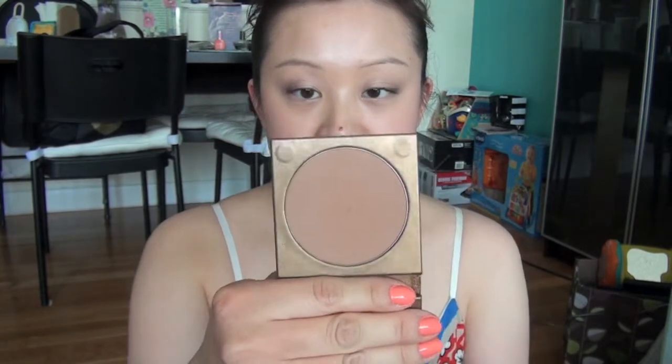This one's the Tarte bronzer, and this one is in Park Ave Princess. This is the first bronzer I ever bought, and I was looking for a good bronzer for paler skin because my skin isn't that dark, and a lot of bronzers were just so dark and it looked very unattractive on me. This is a really great one if you have lighter skin. And this one's supposed to be waterproof. I don't have a problem with it fading throughout the day, and it's not too orangey. I hate orangey bronzers. This one's really good.